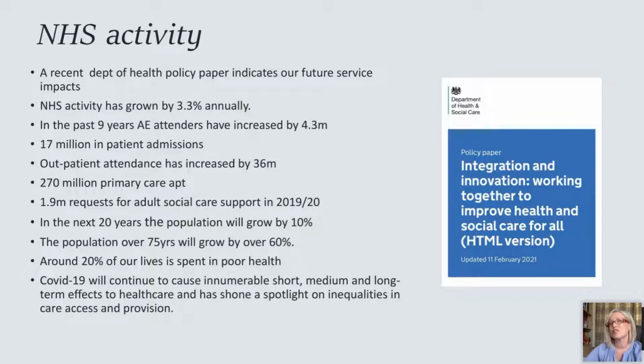So just thinking about the NHS then, the activity that goes on in the NHS. A recent Department of Health policy paper indicates that there are some significant impacts on future delivery of our services. NHS activity is growing by 3.3% annually. In the past 9 years, A&E attenders have increased by 4.3 million. And we're all aware of this, aren't we? We're all aware of the emergency situations and the capacity flow issues that we've had in our acute organisations as a direct result of this.